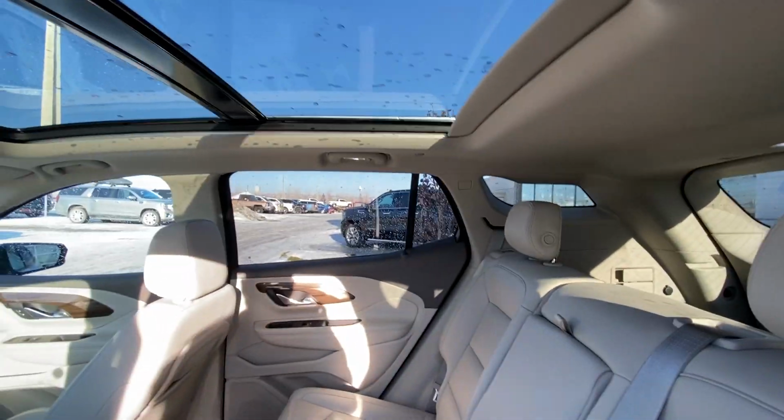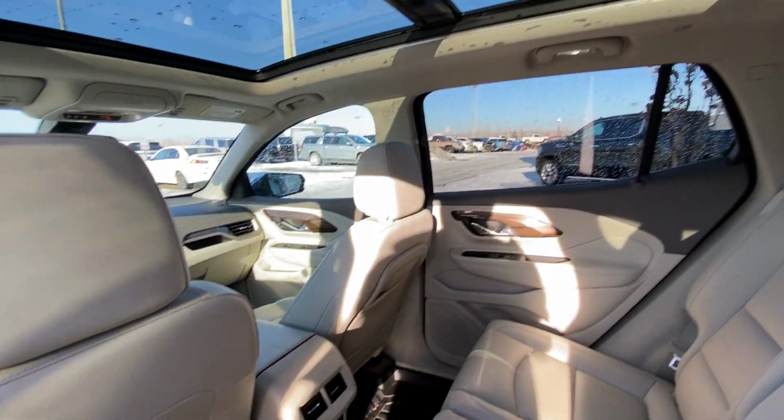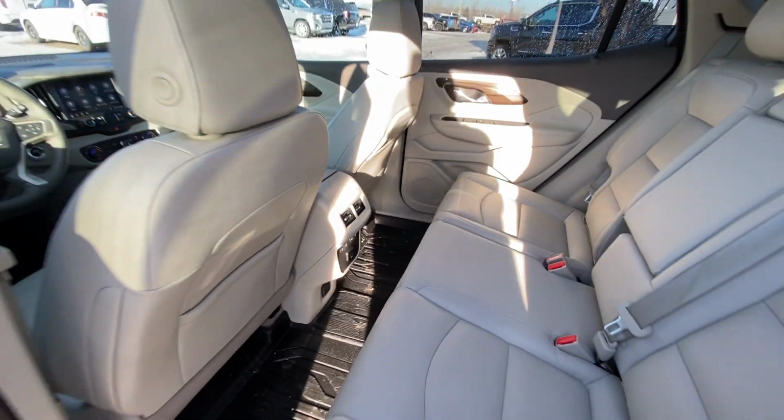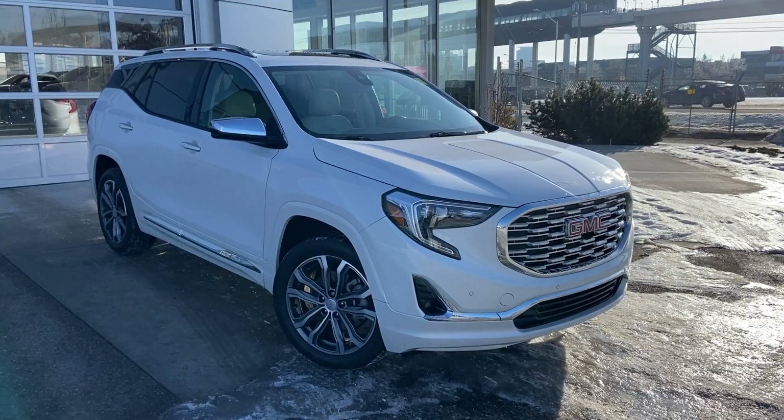Over top, the light colored headliner and LED lighting with a dual panel sunroof system, as well as your heated seat controls, USB ports, and an outlet in the back of the center console.